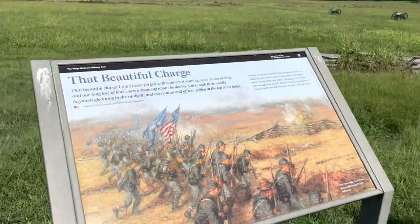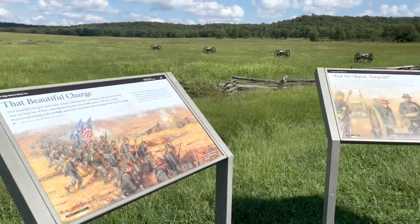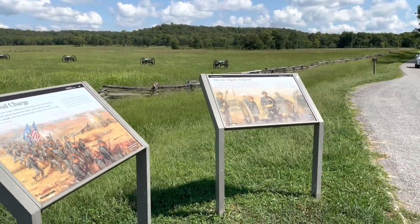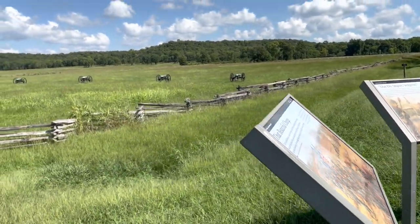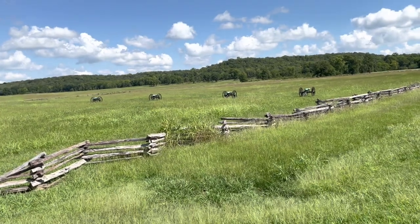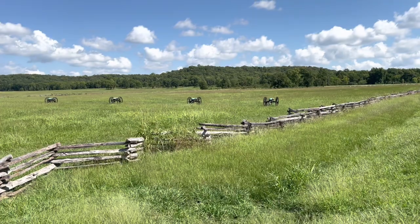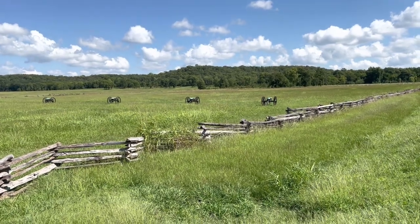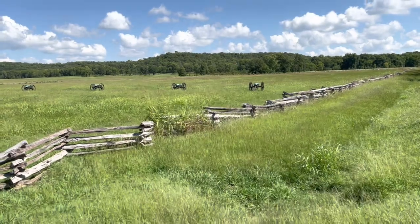Here we are at stop 10 along the Pea Ridge battlefield, which is the last stop along the battlefield proper. There's another stop, but it's actually trenches that were outside the battlefield. It's where the Union forces set up at first, and then moved back to this area, which is the battlefield proper.